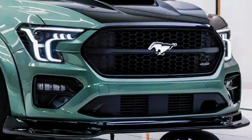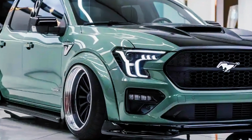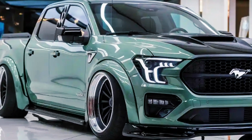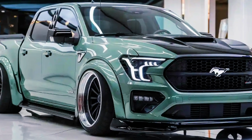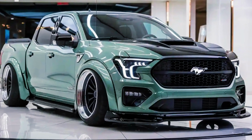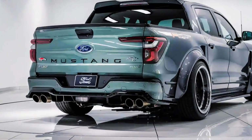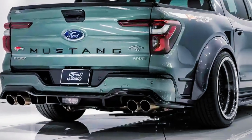Let's talk practicality for a moment. The bed in this pickup conversion is surprisingly usable. It's not full-size truck big, but it's enough for small loads, tools, gear, maybe even a motorcycle with the right setup. Some builds include a sprayed-in bedliner, tie-down points, or even lockable toolboxes. It's more than just cosmetic, it's functional.